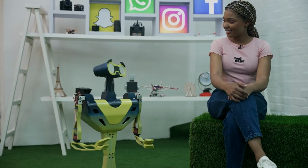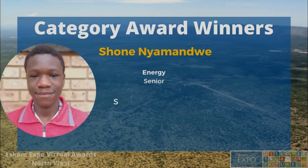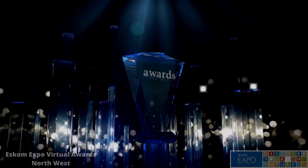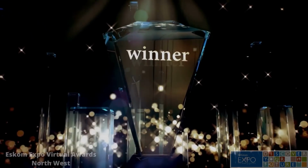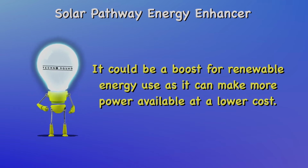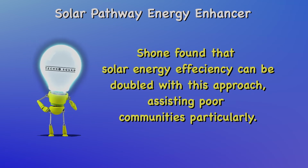Shanice, the squad is always doing amazing things, like showing Amanda from Zira's Combined School, who won the ESCOM Award for Best Energy Project in ESCOM Expo for Young Scientists Northwest Province Finals. It's called the Solar Pathway Energy Enhancer and could be a boost for renewable energy use, as it can make more power available at lower cost. Sean found that solar energy efficiency can be doubled with this approach, assisting poor communities particularly.